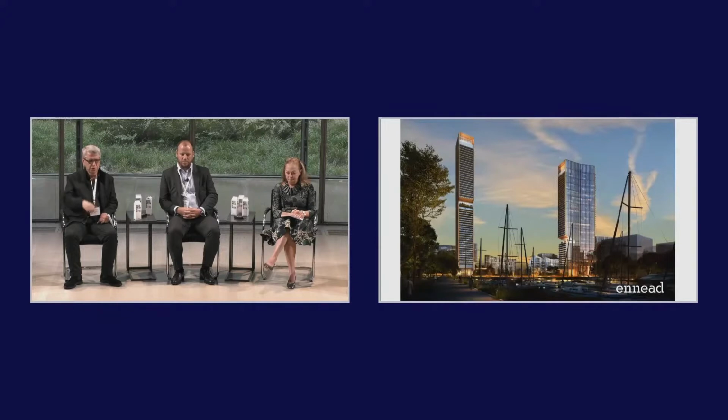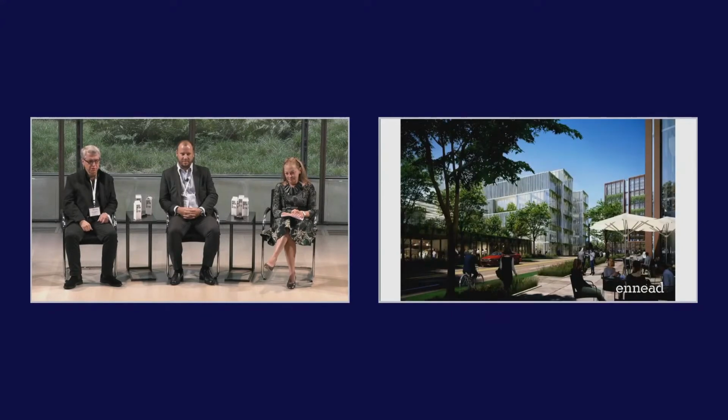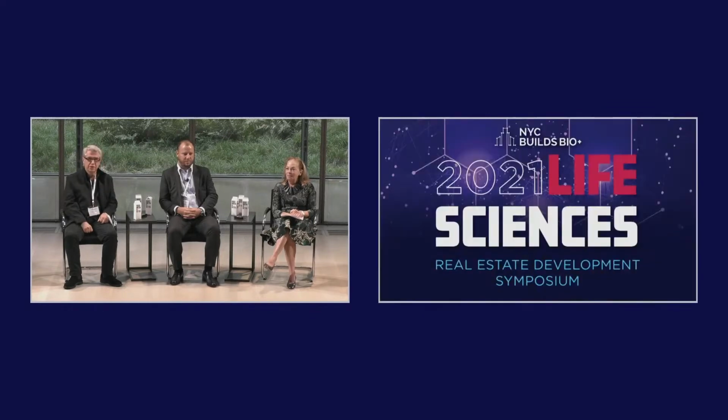And the view from the skyline. Everybody talks about amenities. This one's actually going to have boat slips that go with it. So next, please. And then again, from just a view from the waterfront, outdoor spaces galore, and then the retail.